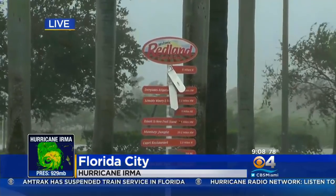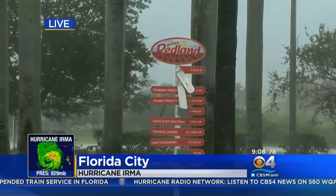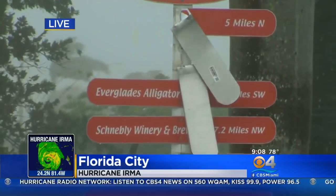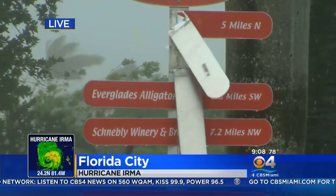Yeah, it's unbelievable that you can just see it visually, the wind actually bending metal there on those signs. Hey, Ted, describe for folks what it has been like just the last couple of hours. You've been out there since midnight, but describe how it's changed.